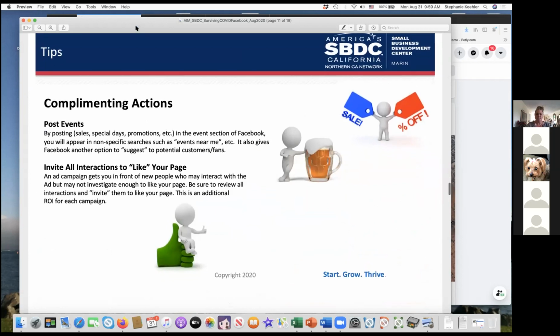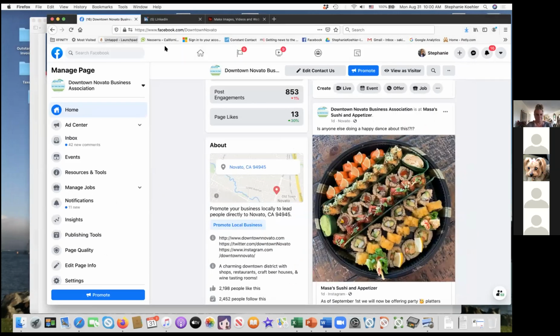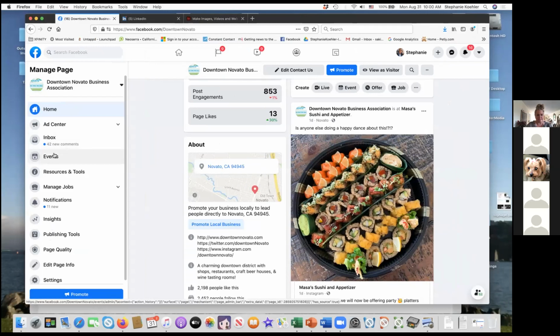This is one that's very specific to Facebook, so I do want to talk about this. And I think I'm doing okay on time. I'm going to speak a little bit faster. Complementing actions. So as you know, you can post on here an event.